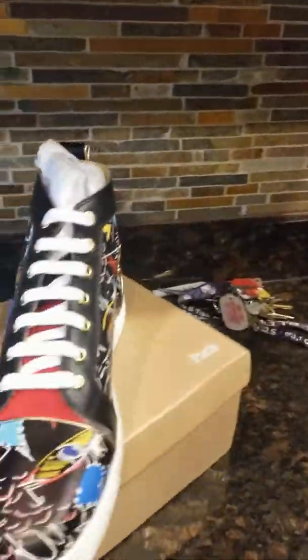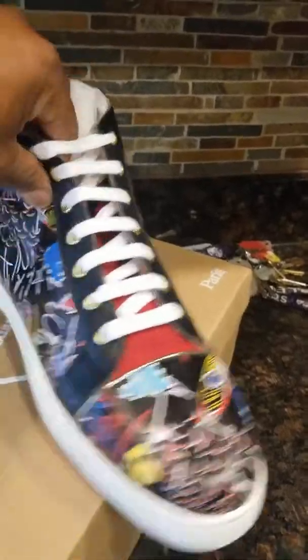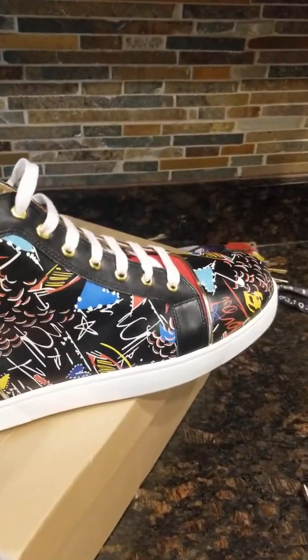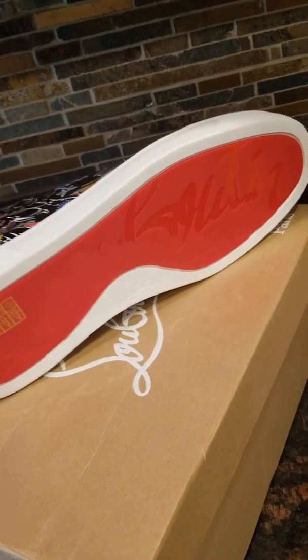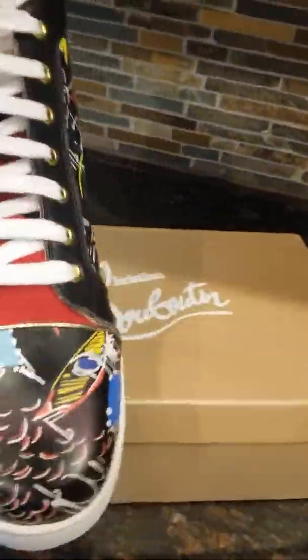So we got the Christian Louboutin. As you can see, this is the high top shoe. Beautiful design. It's actually leather, and the leather feels wonderful. It feels great. As you can see, the red bottom, which is wonderful. This shoe came with so many items. I was so happy.